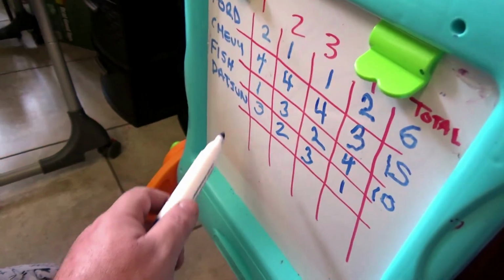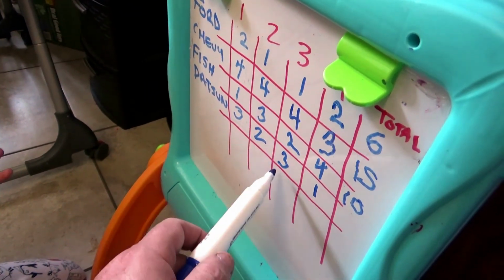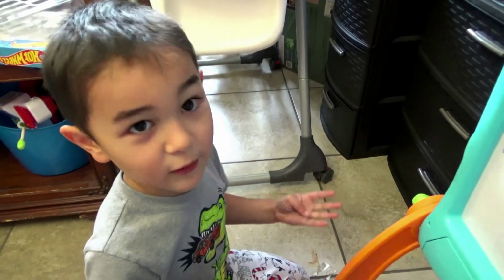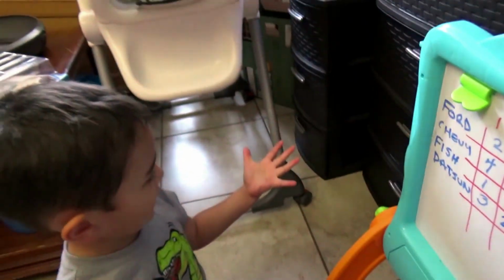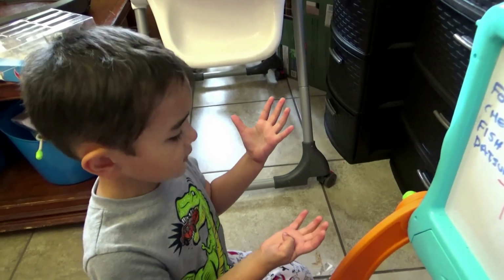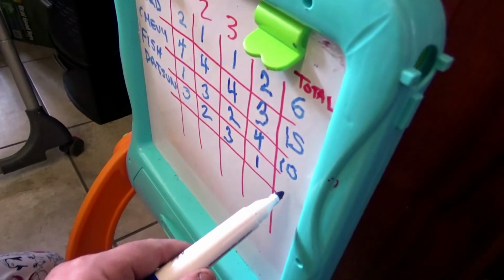And the Datsun, 3 plus 2 is 5. We knew that. What's 3 plus 1? 4. That's right, 4. What's 5 plus 4? 9. That's right, 9 points.